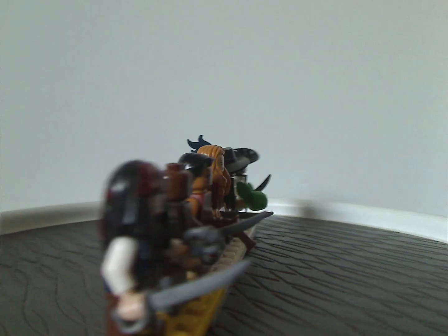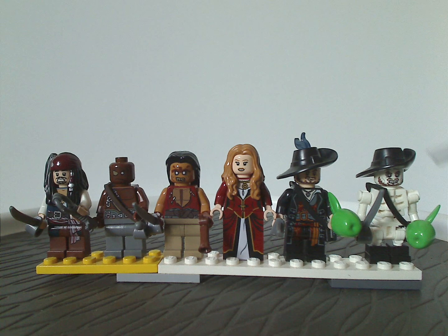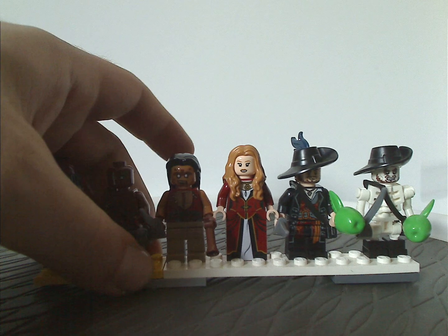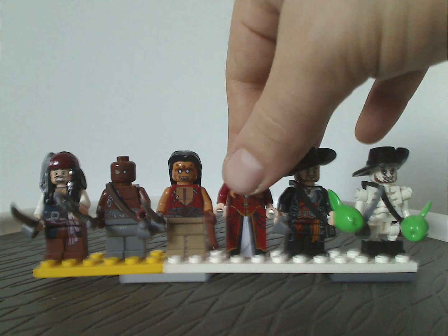although it would have been nice for Isle de Muerta to have also included a skeleton Jack Sparrow, since of course Jack Sparrow also gets this in the movie. But that's just me.